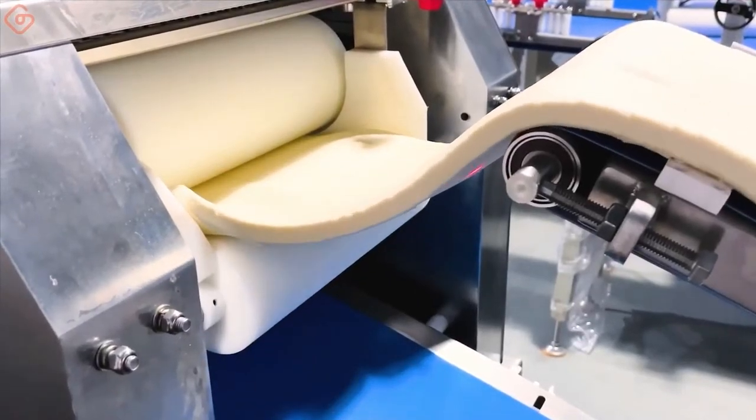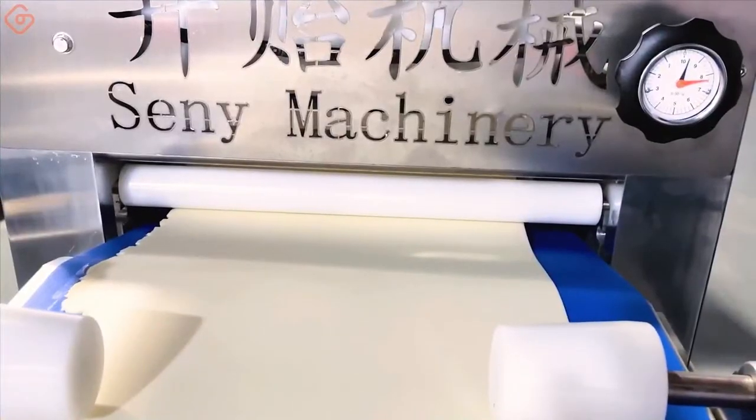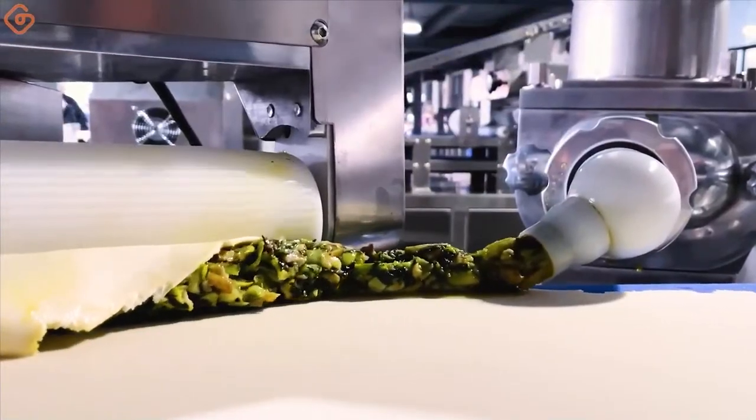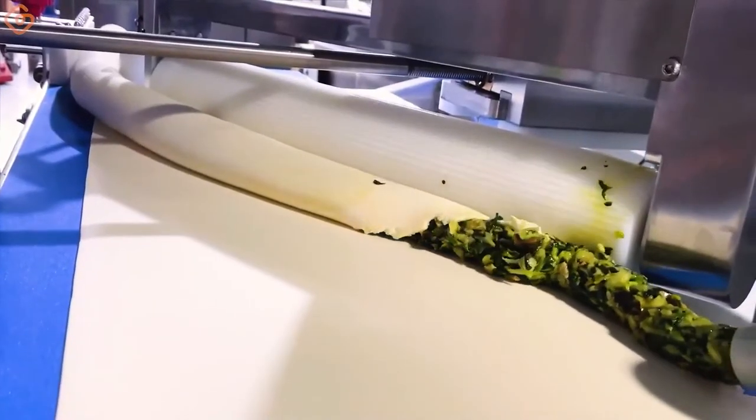When watching this video, do you feel like you are participating in a guessing game? With the fun and amazing images of this machine, can you guess what kind of cake the machine is producing?